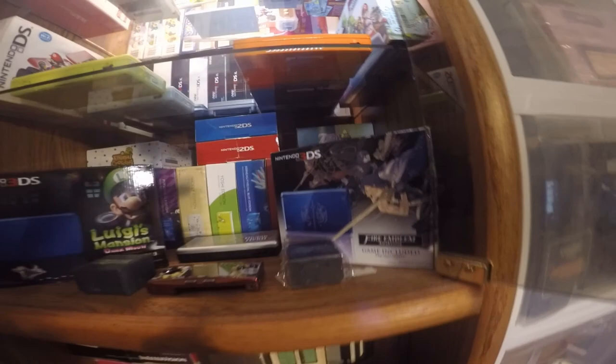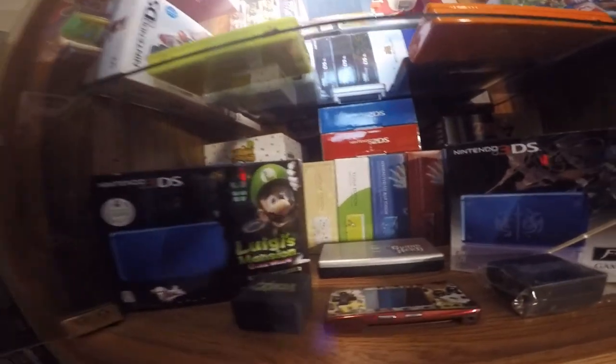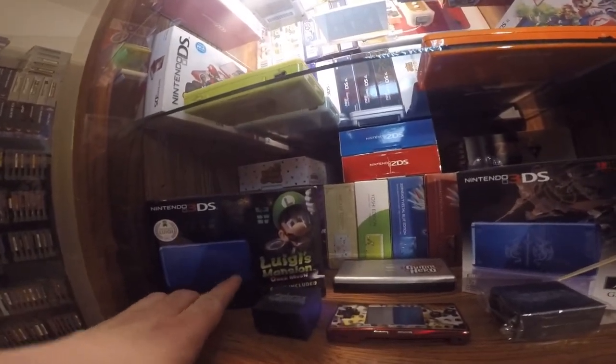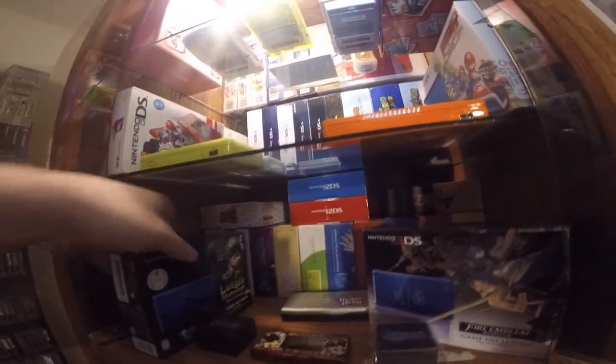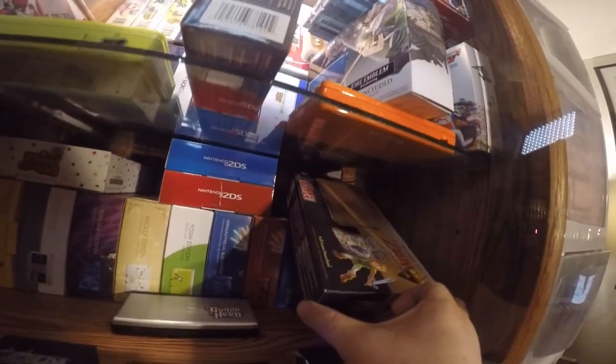And the last shelf. Got the Fire Emblem 3DS. Got the Luigi's Mansion. And the thing that's different about this one is it's a darker blue. I think it's cobalt blue. Yeah, it's cobalt blue. And the only way you could get it was with this Luigi's Mansion edition. All right, down here, we have the Animal Crossing XL. These are my XLs, by the way, for the 3DSs. We got the Zelda XL. That's a really nice looking system.